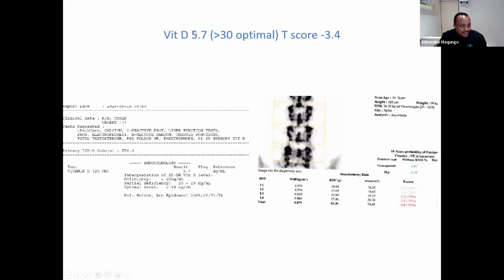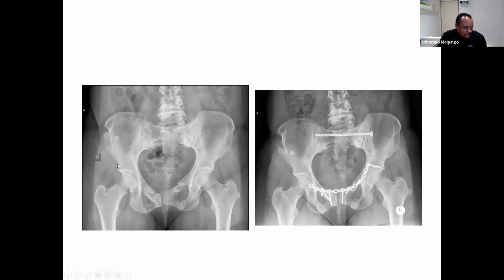And I mean, normal has to be above 30. And her T score is minus 3.4, which is deep into osteoporosis territory. So next up, of course, she must have surgery, because if you look on the right, actually on your left, but the right leg, she had bone grafting for a tibia non-union. So hence the defect there. So I said, hey, listen, we need to do bone grafting for you.